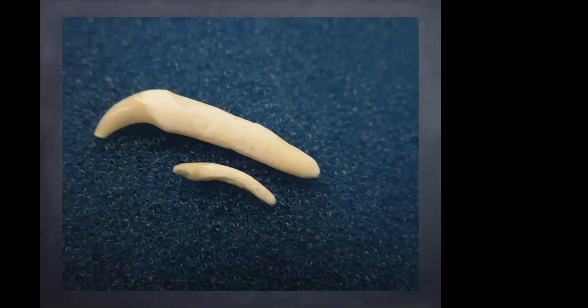Question, should the deciduous teeth be removed as soon as you see the beginning of eruption of the secondary tooth? Yes. Yes. They should not be competing for the same place, and they should not be taking up the same space.